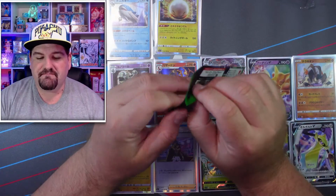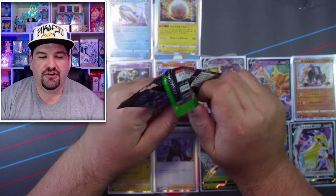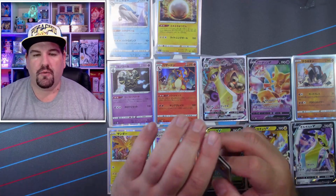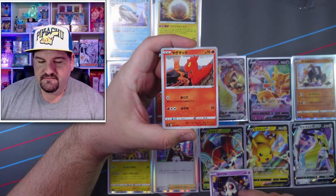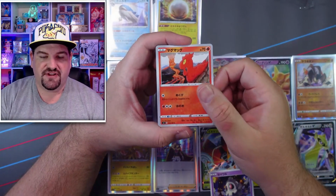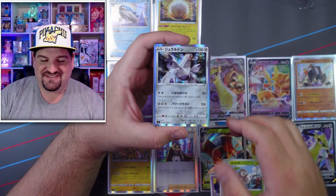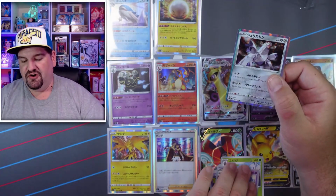If you don't play the game and you just like the artwork, then Japanese is a very, very good way to go if you just want to open packs, check out the artwork, and enjoy Pokemon. You don't have to buy the $89 to $100 booster boxes for English. And it is easier to actually complete the Japanese sets than it is the English sets. I can tell you that for sure.